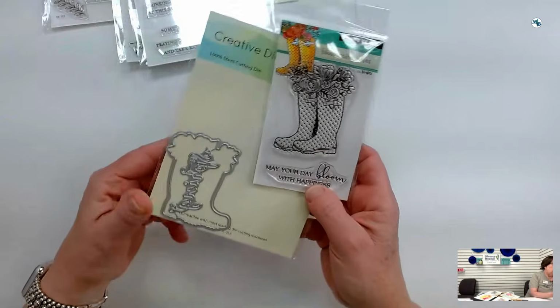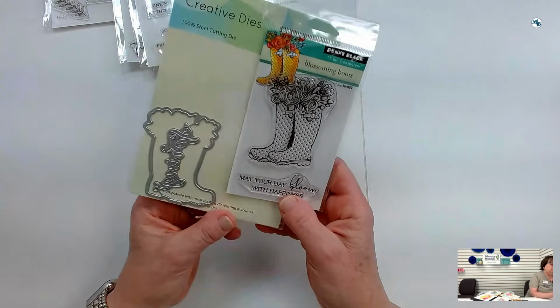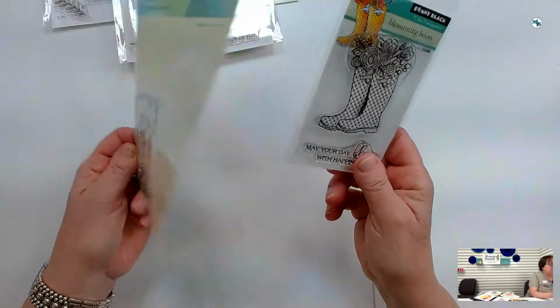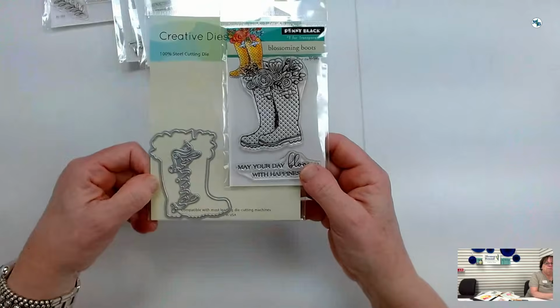And the die, ooh, gosh, Diane, what do you think the die says? Spring. Okay. Ooh, it's like bingo. It says spring. So you get the extra little bonus word there that says spring. It's $11.99 and $8.99 for the cute stamp.